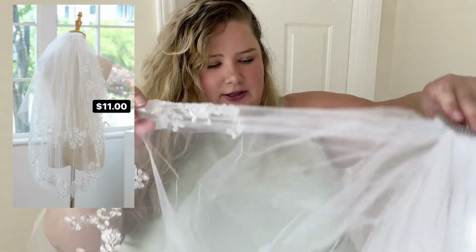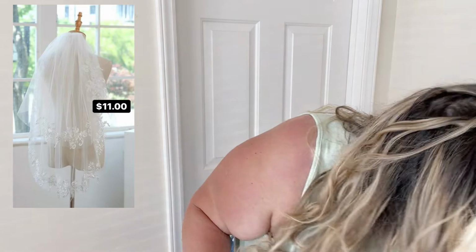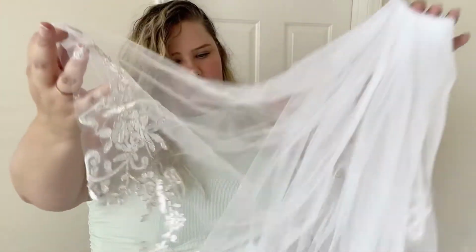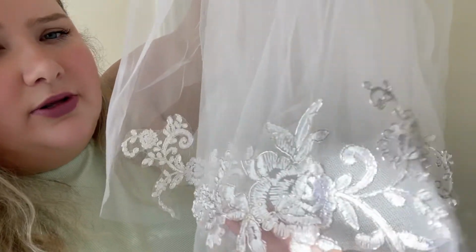I should have had the prices in front of me while I was unboxing them, but I didn't. So let's see. This one, it is short though. I don't know how I like that. But first thoughts are the embroidery is really, really pretty.